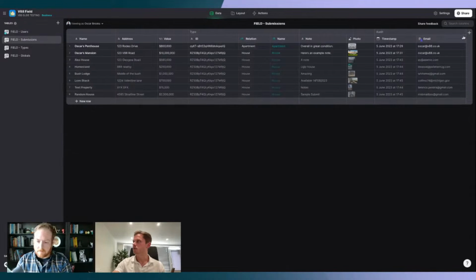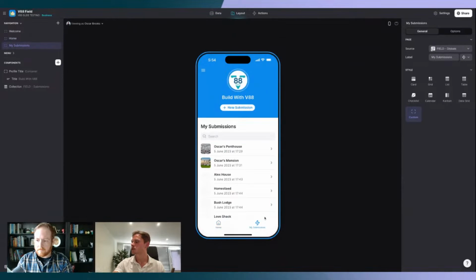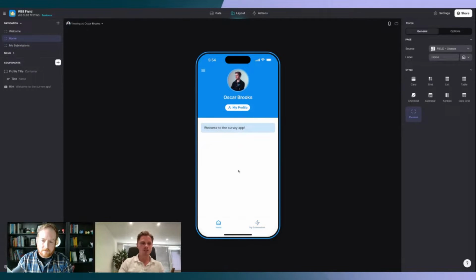But if I remove it from here, like this, then when I come back to my submissions, see, I can now see all of them. So you can do a bit of both. And it really just depends on which parts you want to keep private/secure and which parts can be public facing. That's really what it comes down to.